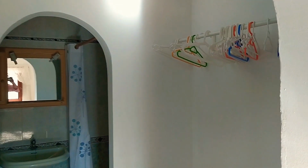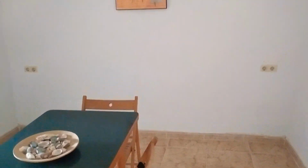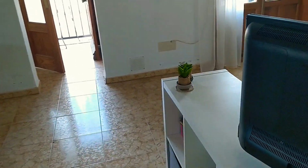And you then have arched access off of this into what was a large walk-in wardrobe area, and then on to a very good ensuite shower room. Coming through this door here, we then come into a 4 by 3, 12 metre dining area, which is two arch accesses on into the 6 by 5 by 3 metre kitchen lounge, 19.5 metres approximately.